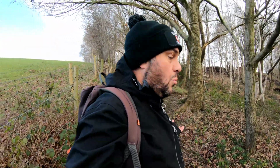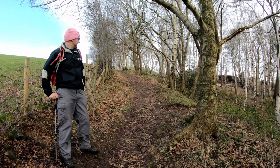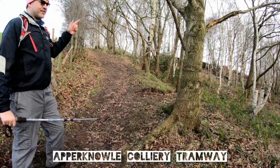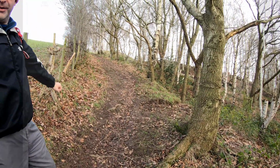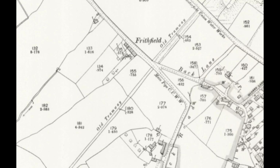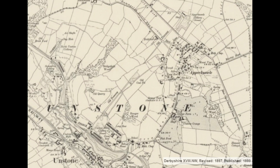So this steep gradient we're walking up at the moment, and I love an old tramway, is what we're tracing at the moment. Is it on here or is it in that dip? Trough here, so basically, yeah, it's a tramway going up to Apperknowle Colliery, which is probably at least a mile that way. This is a map from 1898, and the tramway is already shown as disused. The tramway went as far as Apperknowle Colliery, situated near to where the airfield is today. Not easy to make out on this map, but you can just about make out an intermittent straight line.